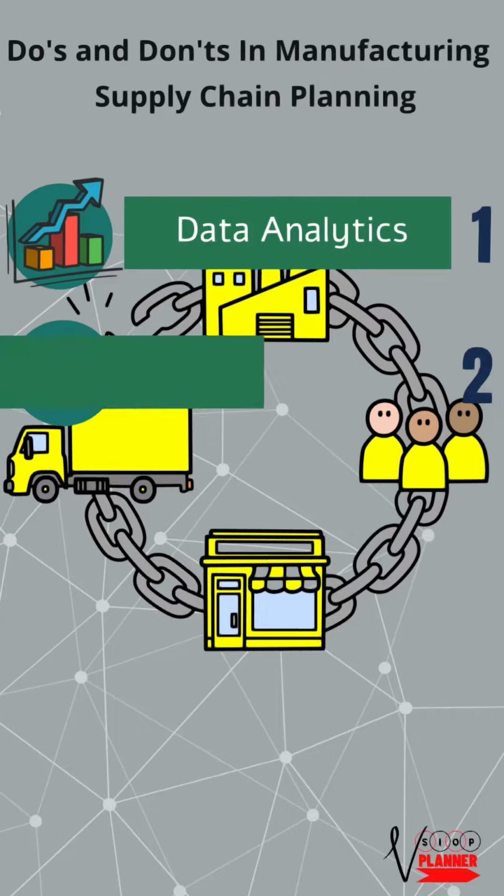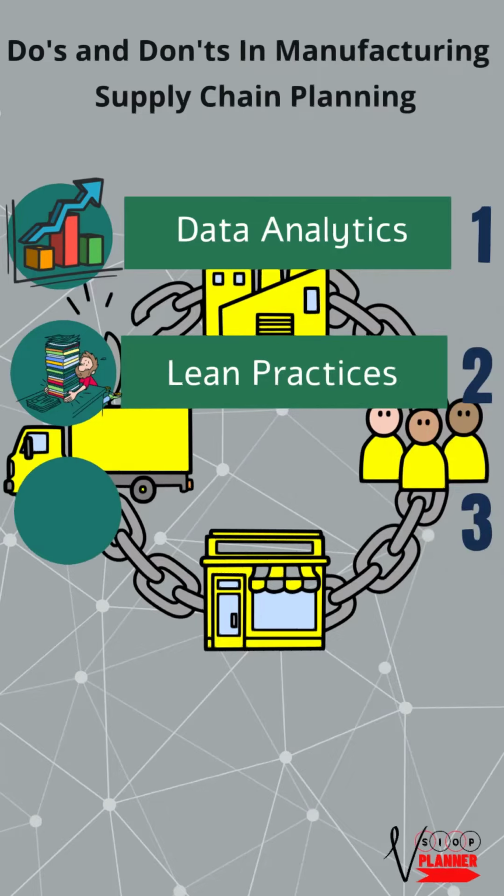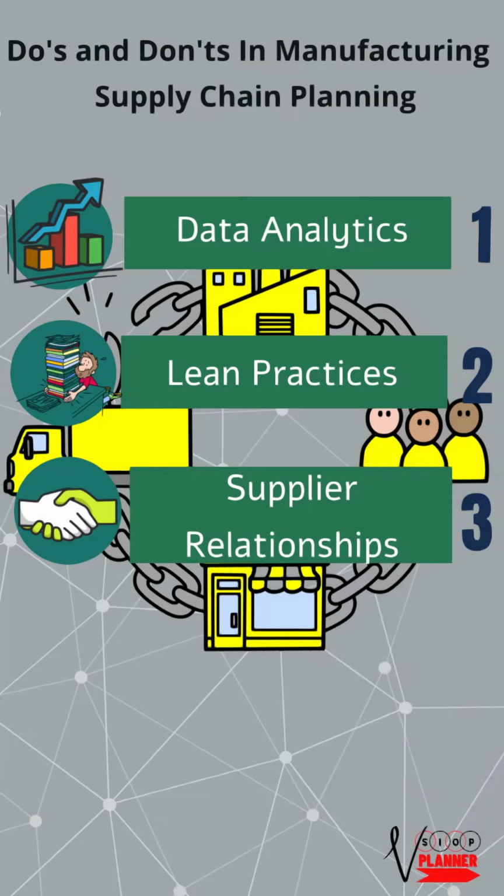Do implement lean manufacturing to minimize waste and optimize efficiency. Do build strong partnerships with suppliers for a more reliable supply chain.